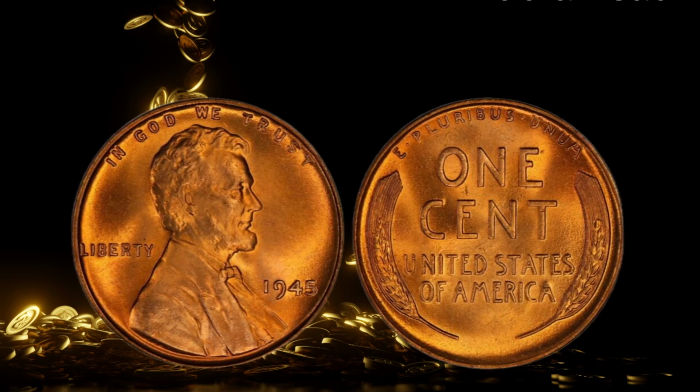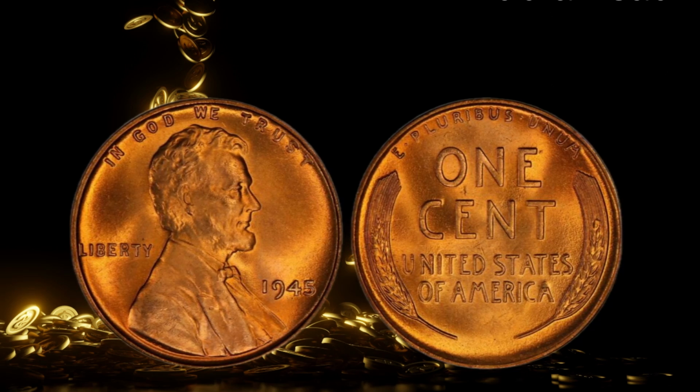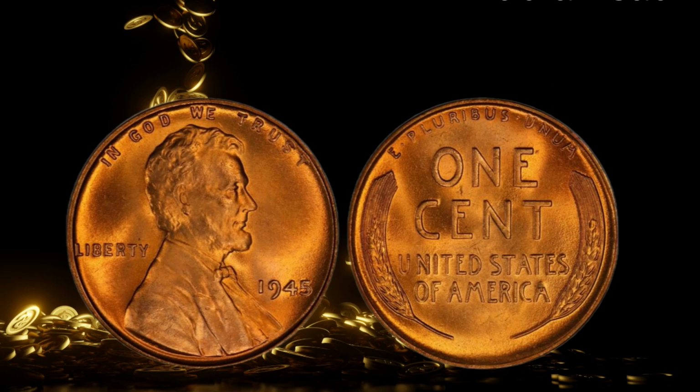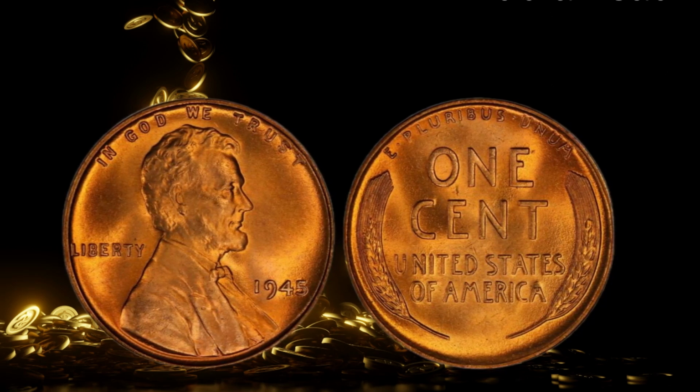If they're sharply detailed and free of heavy wear, your penny could be a jackpot. And if you're thinking, wait, my eyesight isn't what it used to be, grab a magnifying glass. This is one detail you can't afford to miss. And here's a fun fact to impress your friends.